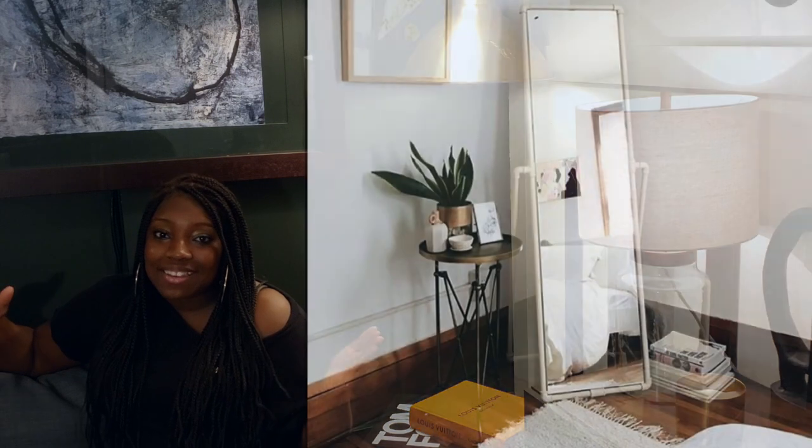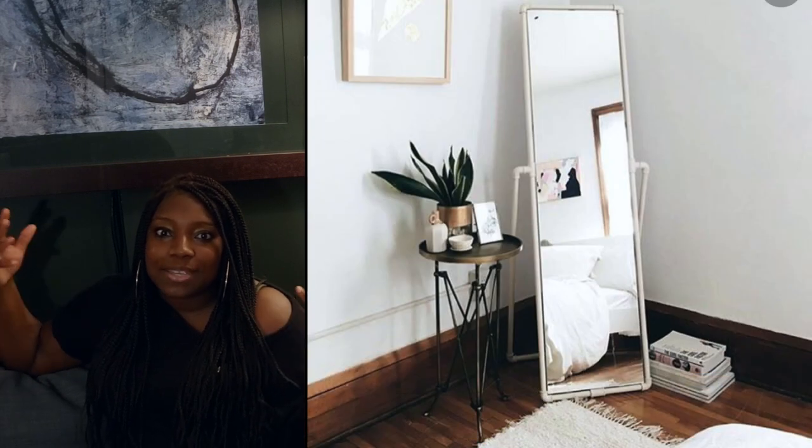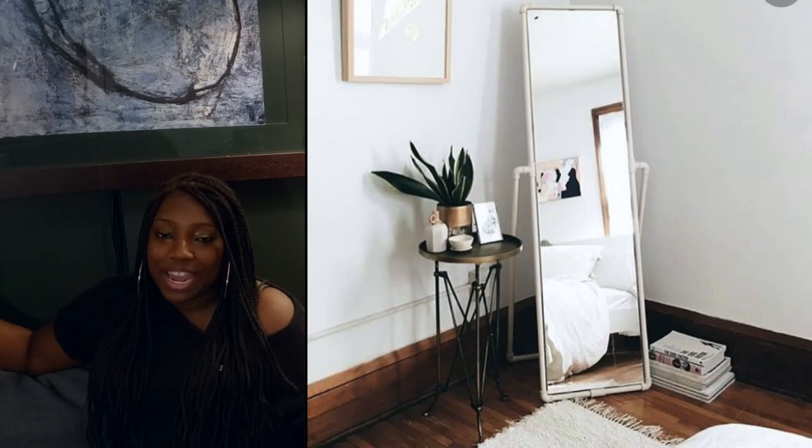The second way that you can make your room seem larger is mirrors. I am a huge fan of mirrors. I am not afraid to have a ton of them in my house, and it's very smart if you face the mirrors towards the window because it reflects that sunlight, and it makes that room seem so much bigger and airy.